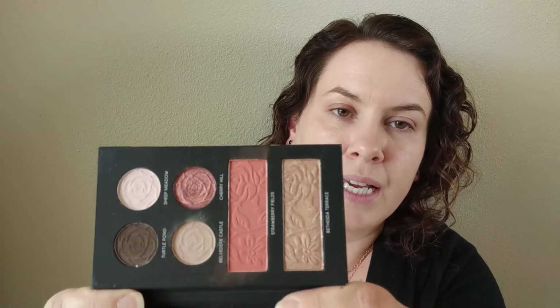So anyways, all that being said, let's go ahead and try out a few things. So we're going to go ahead and start with the eye look today, and I have a couple of other palettes and products to talk about, share with you, and try out. Okay. So this is what the palette looks like. I did, like I said, test it once before.